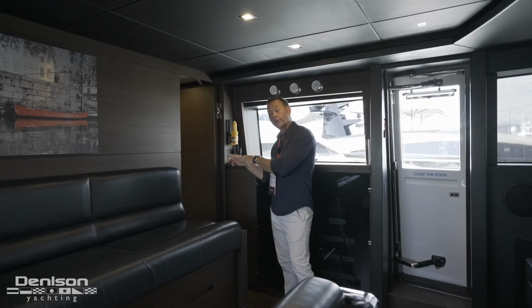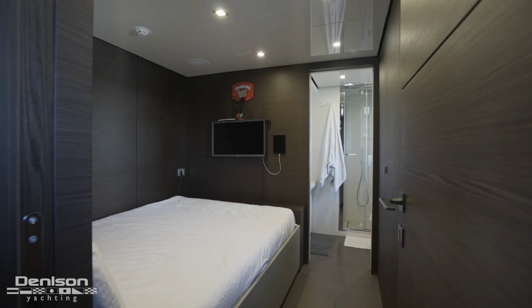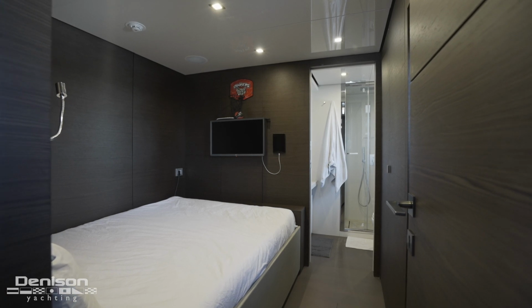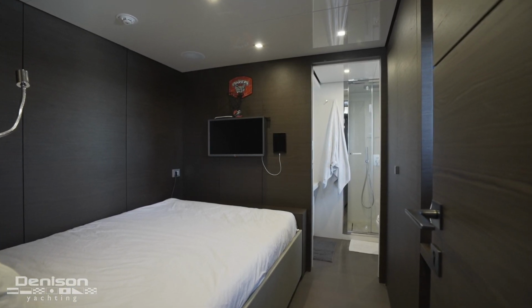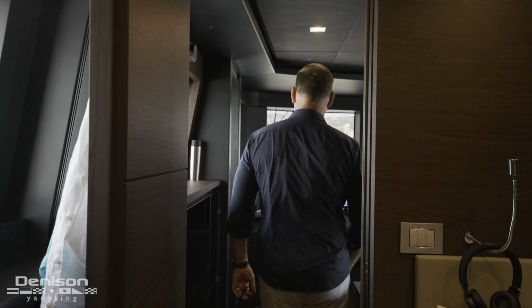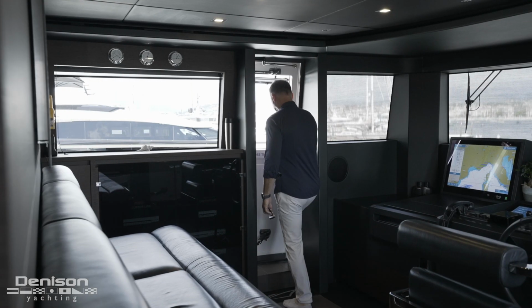Further aft from there, you're going to find a captain's cabin. This one is really well laid out. You've got a queen size bed in here. It's a very generous captain's cabin. I'm sure any captain would be happy to call that home. Wrapping up in here, we're next going to check out the bow.